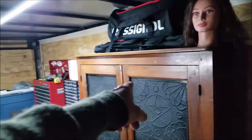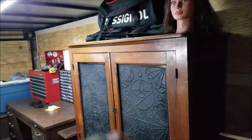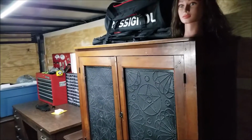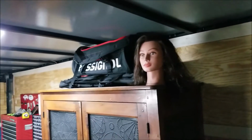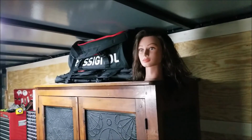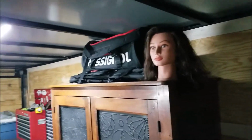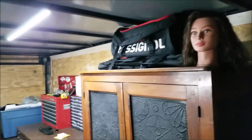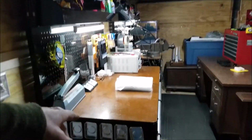I have my pie safe in here to keep all my pies safe. And I've got her. She's been with me a really long time. I'm not sure if I ever introduced you guys, but her name is Karen, and she looks over my shoulder whenever I'm working.